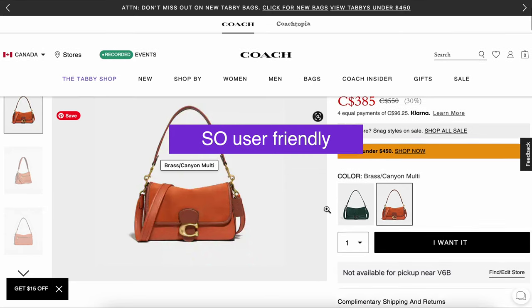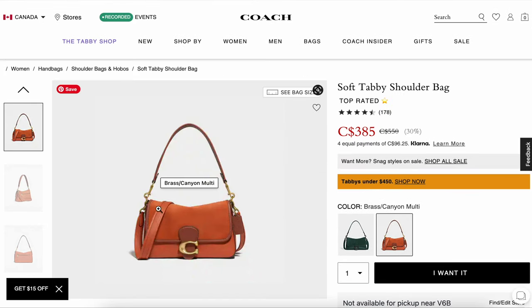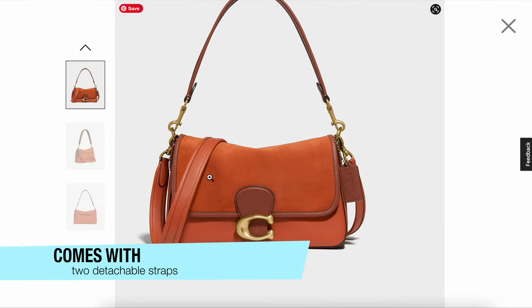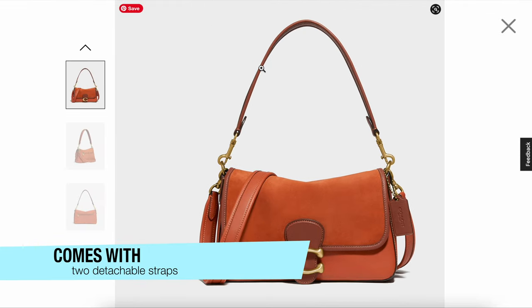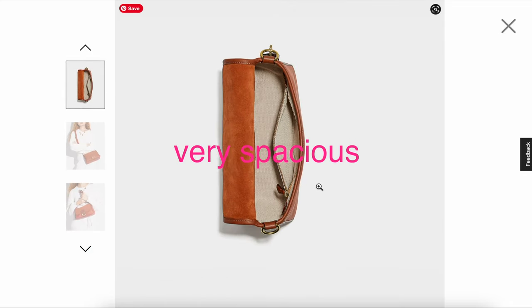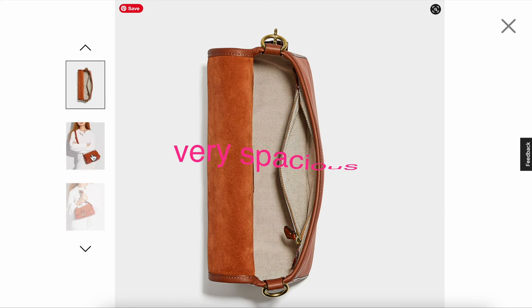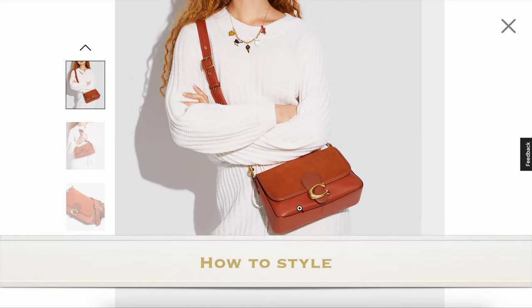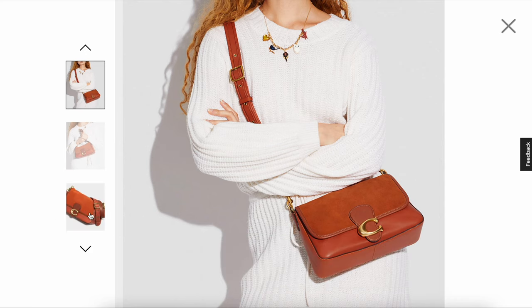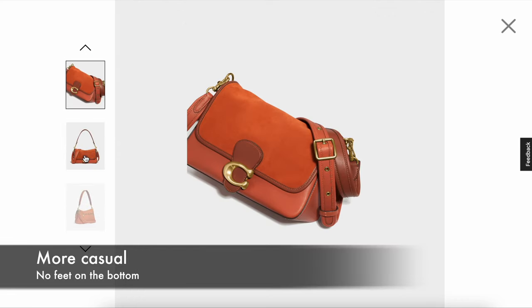It has a shoulder strap that is detachable and also a crossbody strap along with a convenient back pocket. And you can see it's very spacious on the inside. Great for casual use, everyday use. The crossbody strap is adjustable. There are no feet on the bottom, unfortunately. I think that adds to the casualness of the handbag.